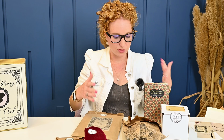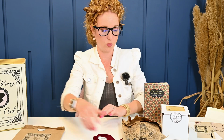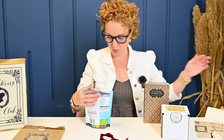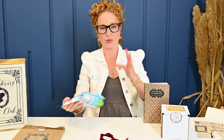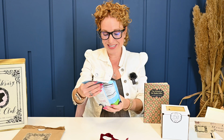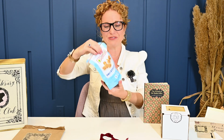Let's just open the gifts in order. So while you read will be first. Cornucopia popcorn in the flavor snickerdoodle. I love anything flavored churro. First snickerdoodle, all-time favorite for me. And it is handcrafted in Austin, vegan and gluten-free.